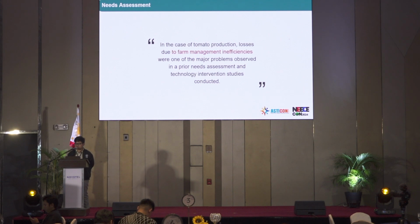Prior to the implementation of the project, we conducted a needs assessment, and we found out that in the case of tomato production, losses due to farm management inefficiencies were one of the major problems observed in prior needs assessment and technology intervention studies conducted. Why did we settle on tomato production? It is because of the proximity of UP Los Baños to the tomato farms nearby, especially in the towns of Liliw, Santa Cruz, and even in Batangas and Cavite. Also, since our funding agency is DOST PCAARRD, they advised us to choose a high-value crop. Tomato is considered a high-value crop.